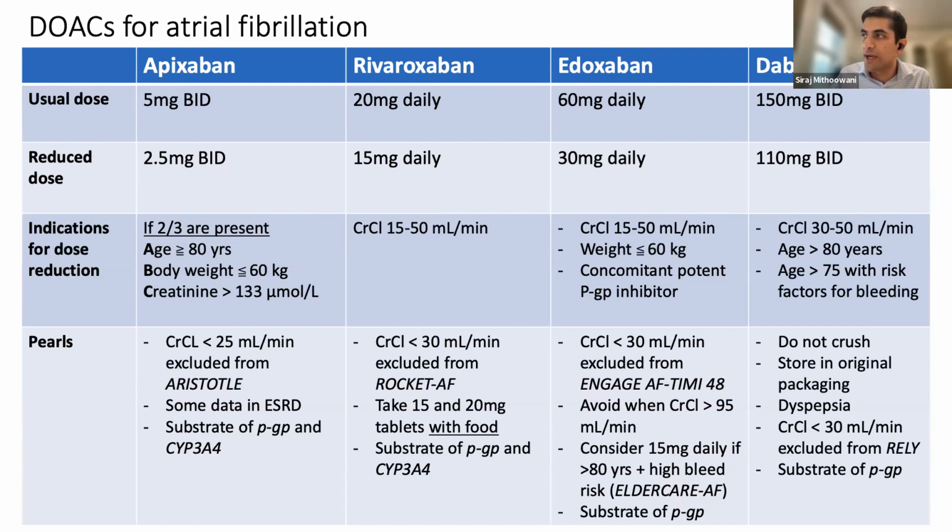A couple interesting things about Dabigatran that you're probably aware of. Number one, you shouldn't crush the tablets because that increases the anticoagulant exposure by about 2-fold. The drug should be stored in its original packaging up until the moment that the patient actually takes the medication, because the tablets are quite susceptible to the effect of light and moisture. The drug often causes dyspepsia, so co-prescription with a PPI is quite common.